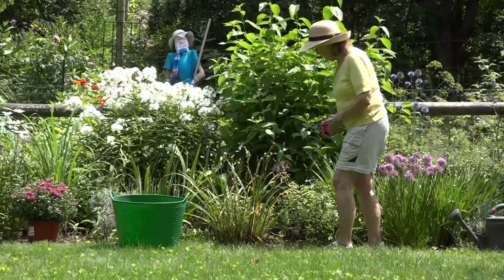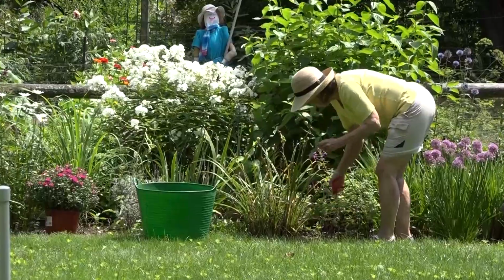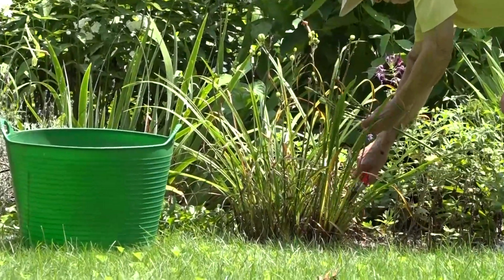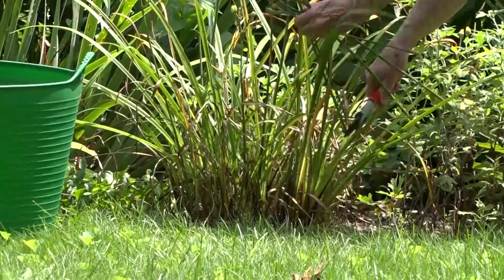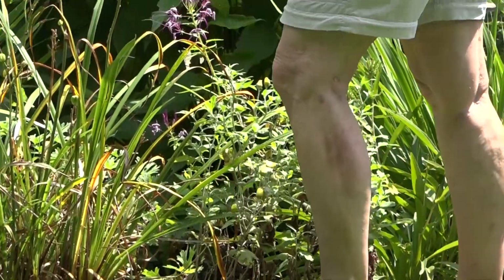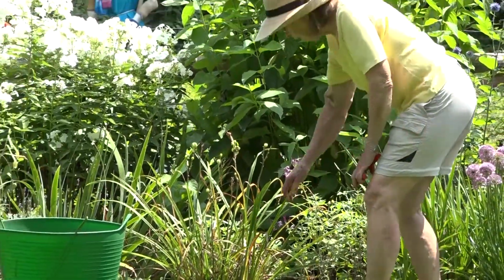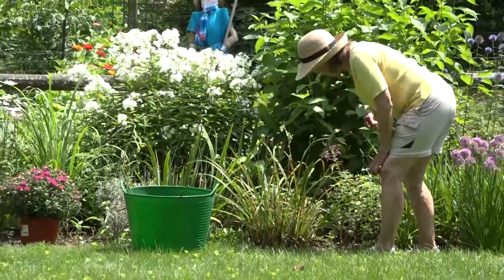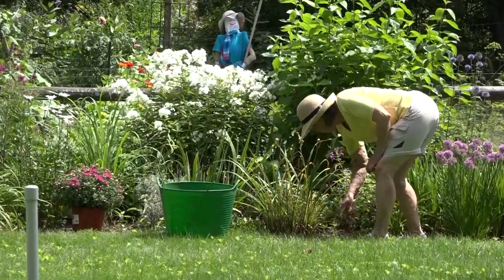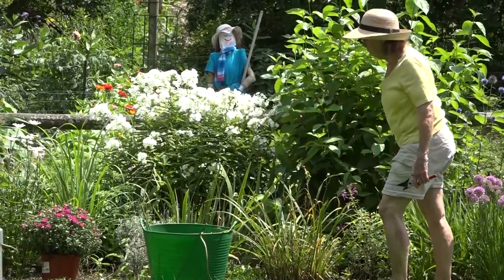This daylily is finished, starting to set seed, so I'm going to cut this off. This is a red daylily called Red Returns, and it's a lot like Happy Returns, only it has red flowers. And I'm hoping by cutting these bloom stalks back and taking out some of this browning foliage, that it will return and give me a few more blooms before the season is over.